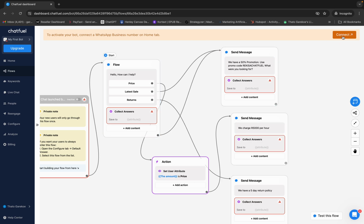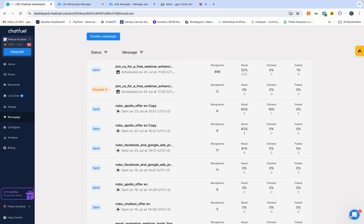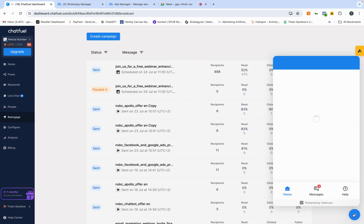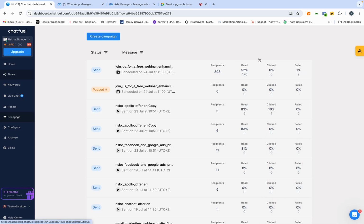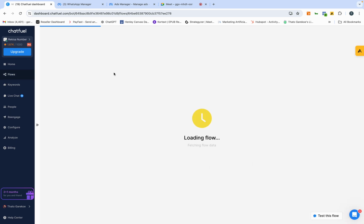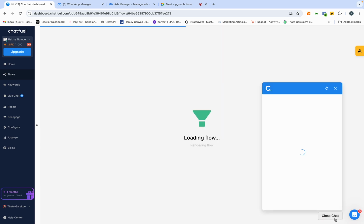Obviously, you need to connect your chatbot to your number, right? But you can always click on this button that says test chatbot. No, not that one. Sorry. Please ignore that. You'll go to your flow and you can always click on this button that says test flow, right? And essentially, when you test your flow, you will be able to test how your chatbot is responding to the messages that you are setting up, right?